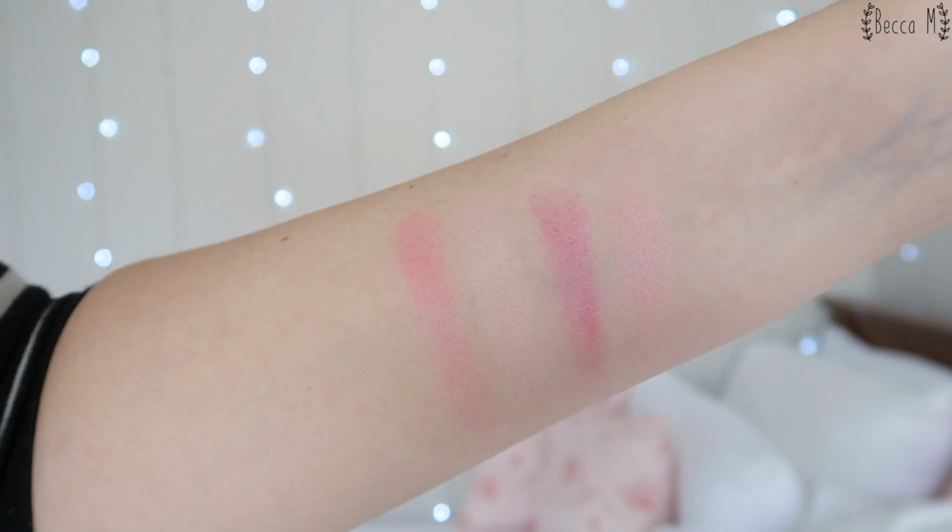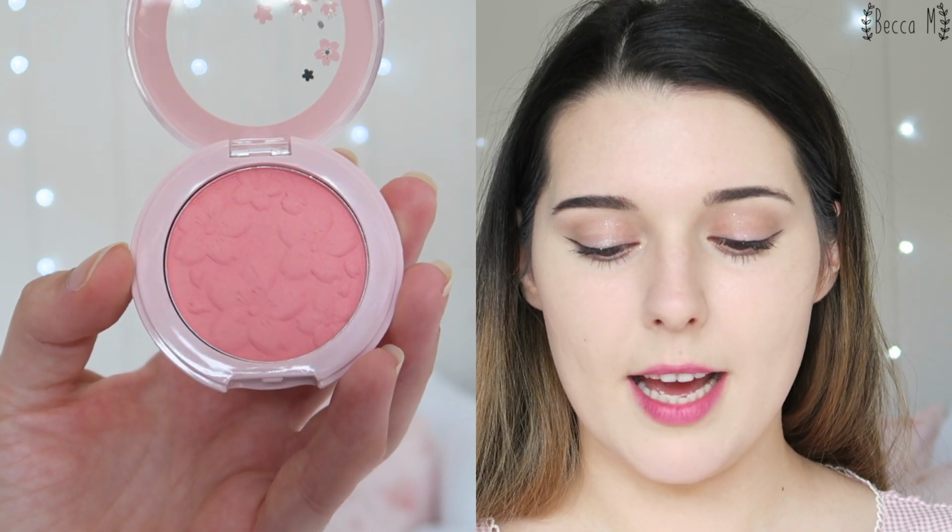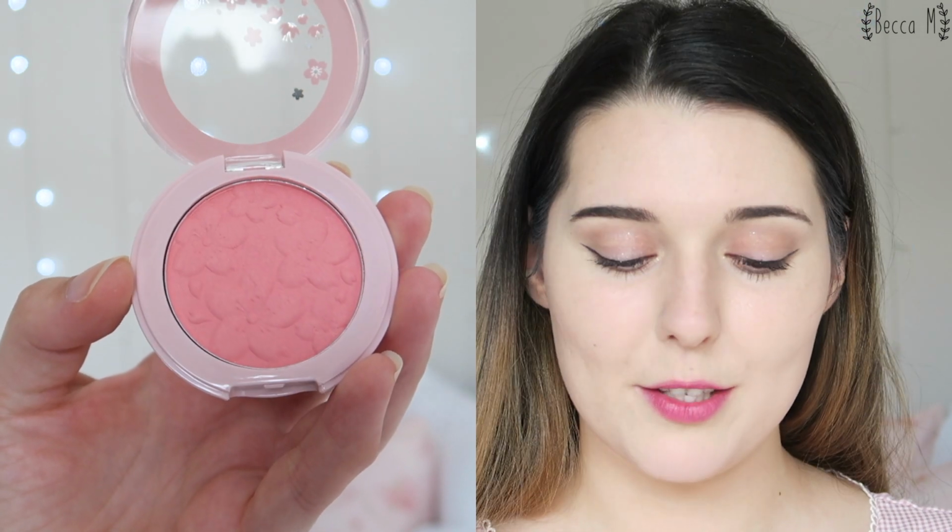There are 4 colours in the collection and I actually love all of them because none of them are orange. My goodness, what is that? PK001 Under the Pink Trees is a bright strawberry pink.